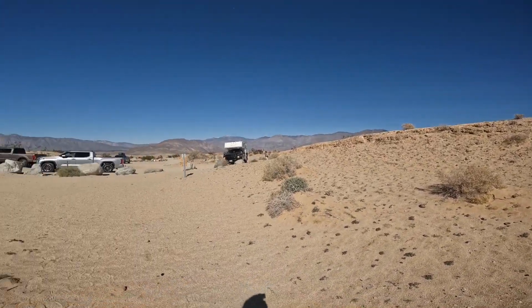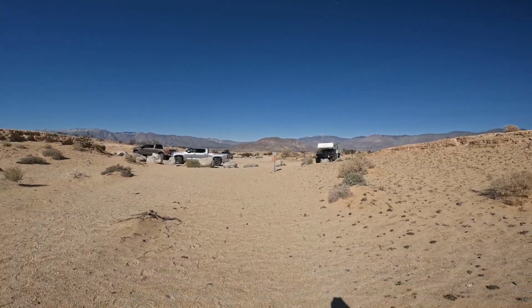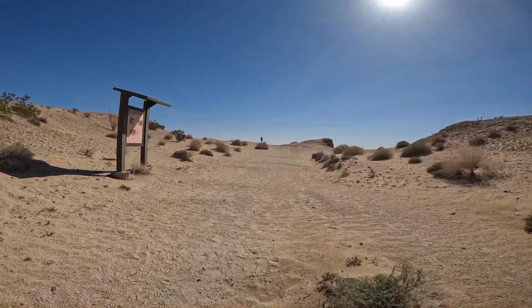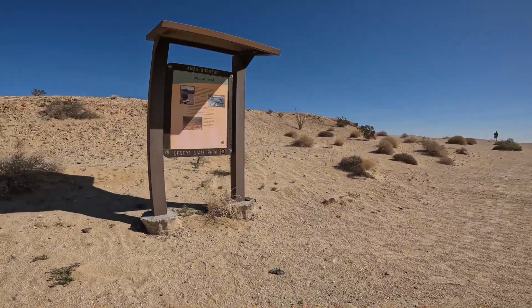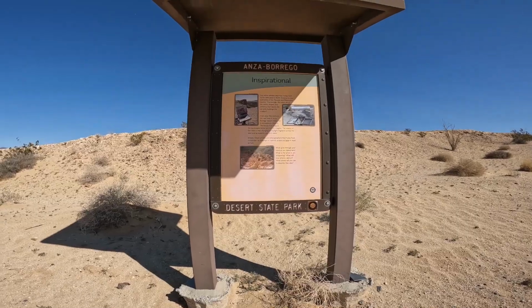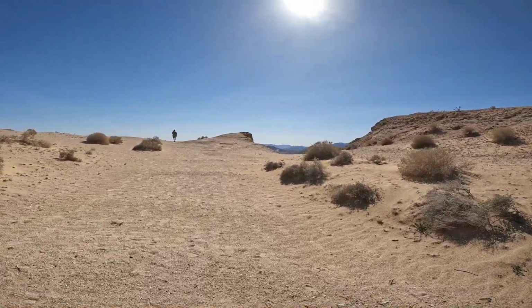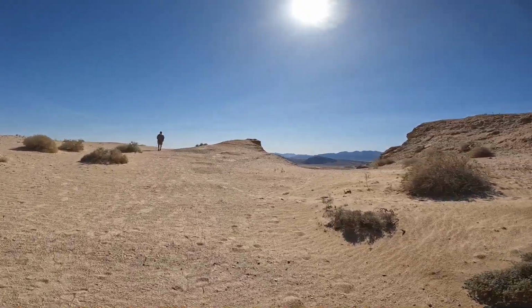But you can see even this guy brought his camper back here. I wouldn't, but he's got a four-wheel drive. Just me and a couple other guys up here today. It's like 11 in the morning.